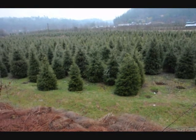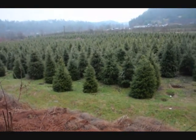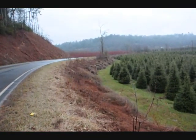This is a block of 6 to 7 and 7 to 8 foot Canadian hemlocks. And you can see none of the trees are touching. Any of the trees that were touching were thrown away on the side.